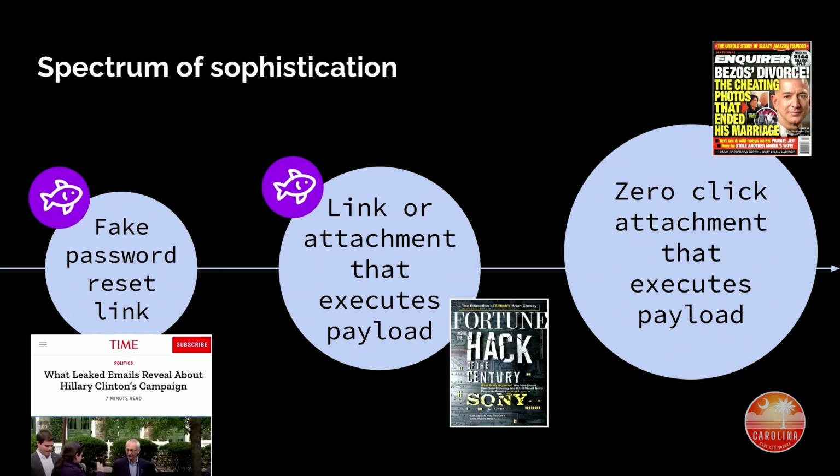All right, so the framework I'm going to be using for today is the spectrum of sophistication, about the different types of phishing attacks from least sophisticated to most sophisticated. The least sophisticated we'll get to soon, and the most sophisticated is a pretty advanced zero-click hack.